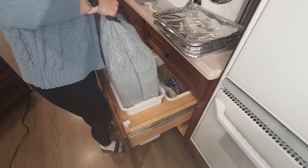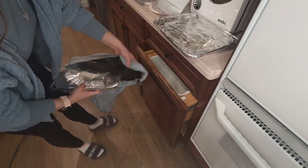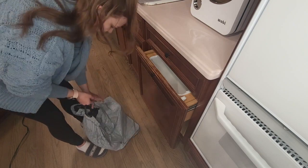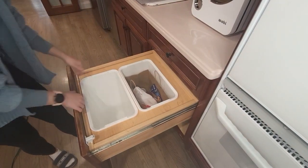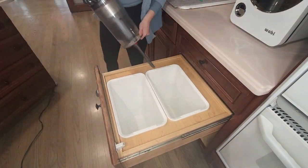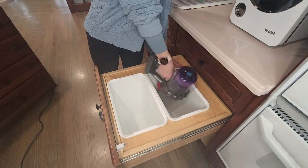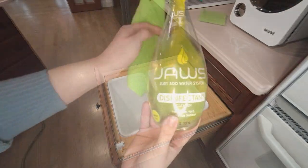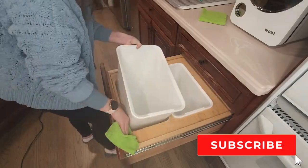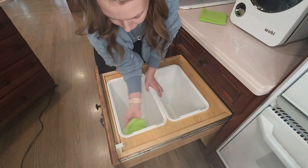So now we're in my kitchen and we are going to clean out my garbage can drawer. I have one of those garbages that is like a drawer in the kitchen, which is kind of cool. I like that look over having an actual garbage can in the kitchen. But on the other hand, it ends up getting neglected way more often than a regular garbage can. So it's time. I know that everybody has that one part in their house that they just forget to clean no matter what. So I'm giving this a good vacuum and a good disinfectant wipe down with, of course, the famous Jaws disinfectant cleaner.